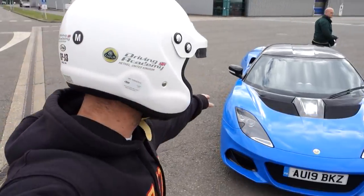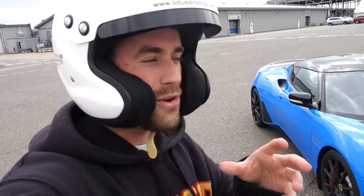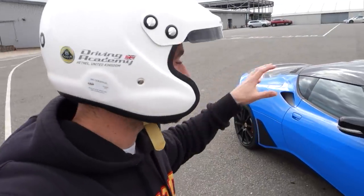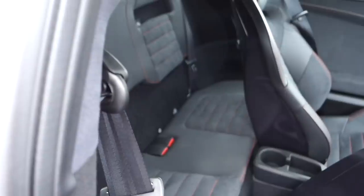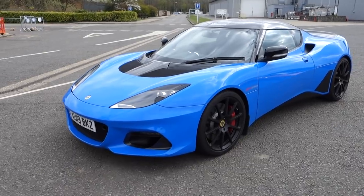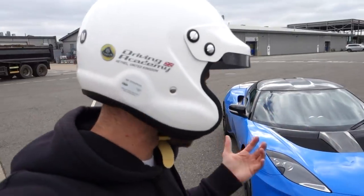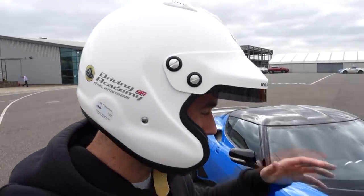Right, first up then, I'm going to jump in the Evora. Now this is Lotus's version of more akin to a Grand Tourer, but it is not a Grand Tourer at all. It is a 2+2, so that means there are little seats in the back here. It is 410 brake horsepower and 1400 kilos. So basically, extremely light, extremely powerful, and a power to weight ratio of pretty much the same as most race cars. So this is by no means a comfy Grand Tourer.